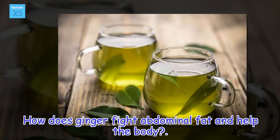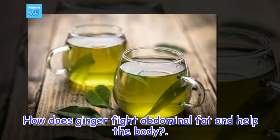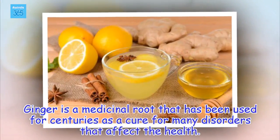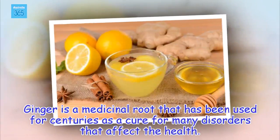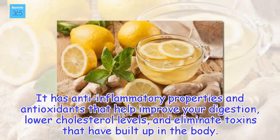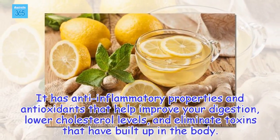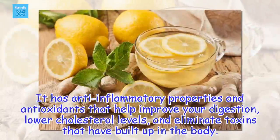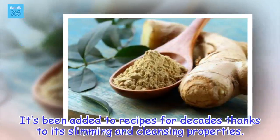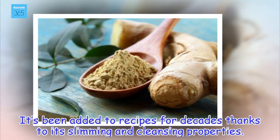How does ginger fight abdominal fat and help the body? Ginger is a medicinal root that has been used for centuries as a cure for many disorders that affect the health. It has anti-inflammatory properties and antioxidants that help improve your digestion, lower cholesterol levels, and eliminate toxins that have built up in the body. It's been added to recipes for decades thanks to its slimming and cleansing properties.